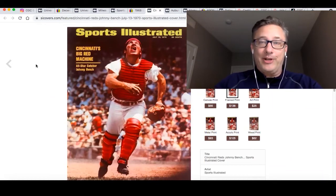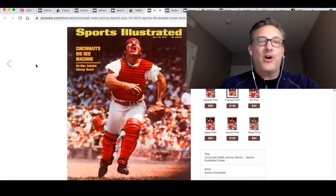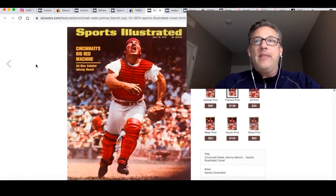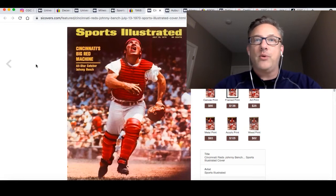This is a great looking cover. This is the kind of cover I want to collect from an amazing catcher like Johnny Bench. He's got his catcher's gear on. The mask is off. It looks like he's trying to catch a pop-up foul. The headline of the issue talks about the Big Red Machine, which was such a great phrase that they used for those Cincinnati teams that were so awesome.